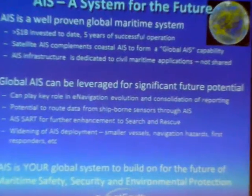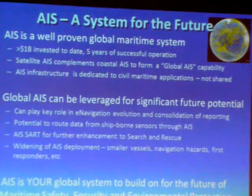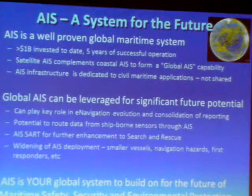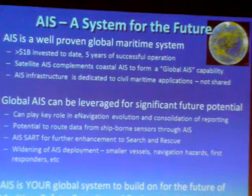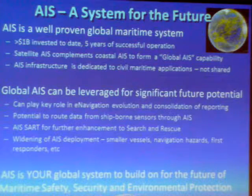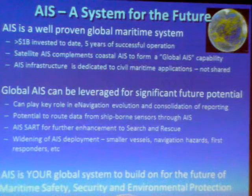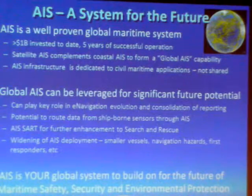So you have a system here that can be significantly leveraged for future potential and definitely play a key role in e-navigation evolution, consolidation of reporting, as was mentioned. But also now you can consider widening the deployment of AIS transponders as well and putting AIS transponders on many other vessels, smaller vessels, navigation hazards. Got Canadians talking to us about whether you can put AIS transponders on icebergs and other hazards to navigation that people really care about. There are a wide range. At the moment, you have on the order of 50,000 Class A units in the system. I think what one could aspire to with this is to greatly increase that number. It certainly supports the efforts to look for additional channel frequencies for the AIS system. In fact, we might even say that maybe 2 isn't enough, that we should take a long view and go after more than that.